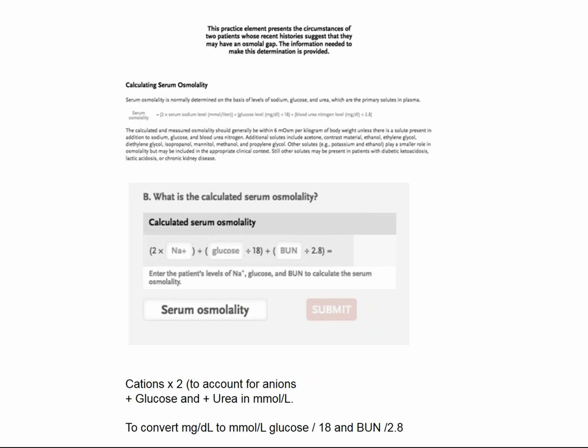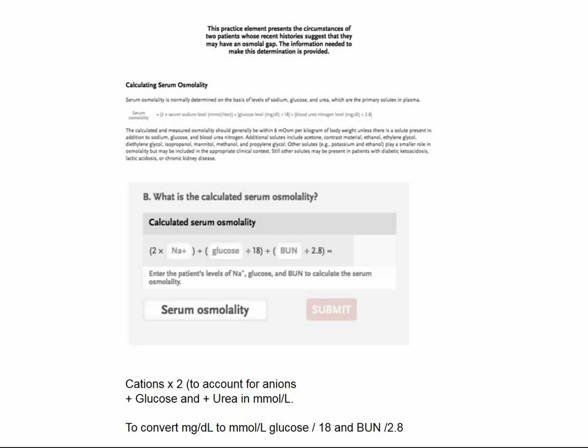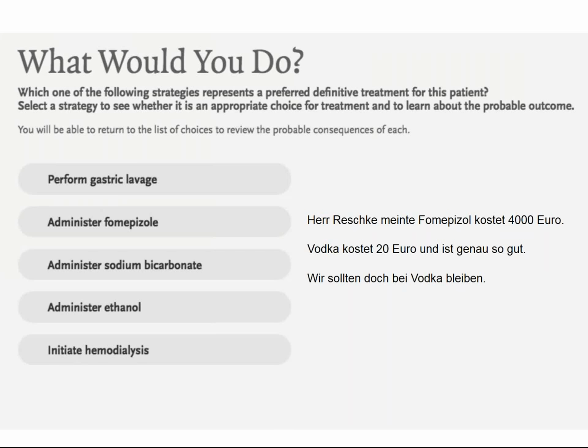And if we look at his serum osmolality, in Europe, where these things are done in SI units, we can just merely add the milliosmoles. In the United States, we have to change the glucose to millimoles per liter and the urea nitrogen to millimoles per liter. And when we do that, we find out that his measured osmolality is a little higher than his calculated osmolality. That might suggest that something is on board here that doesn't belong here. So drug levels are measured. Various things are negative. Ethylene glycol says in process. That's always disheartening to get that. But he has taken some amphetamines, but they shouldn't raise serum osmolality.